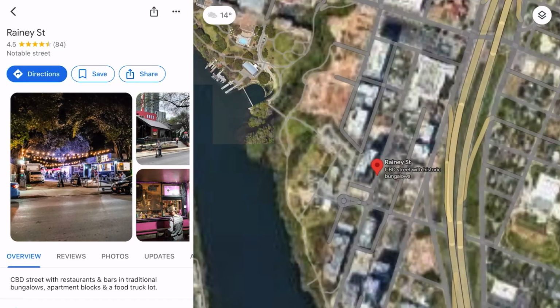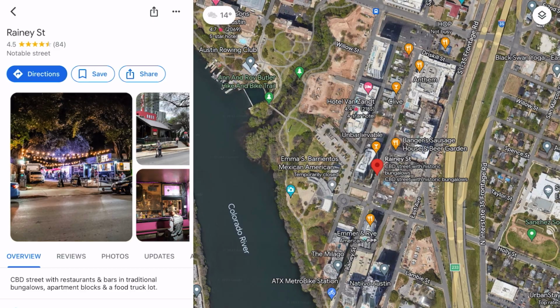I love doing that personally. I live kind of by the lake, so I make full use of that. But Riverside is a great option if you are just moving to Austin. Across the lake from Riverside is Rainey Street Historic District.